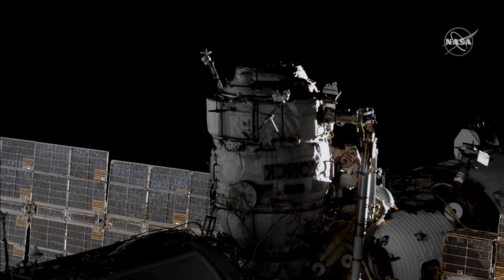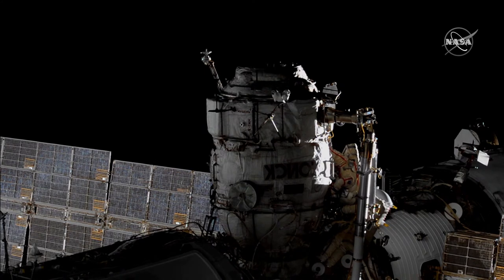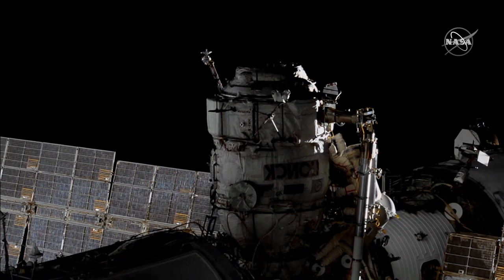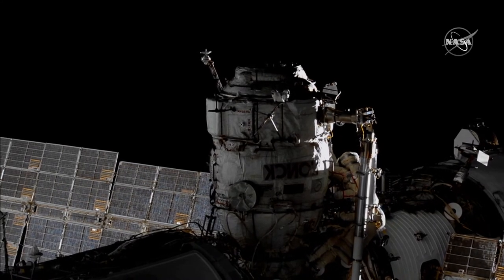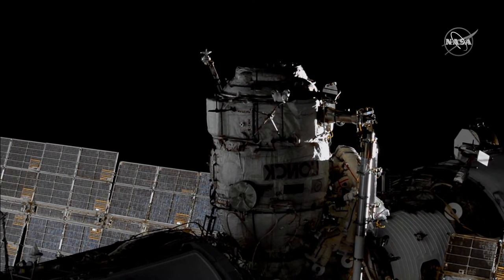It's easier for me to ask Piotr to activate it. Okay, the sealed container hooks are secured. Now you may release the handrail on which it was secured before. I do not see any buttons here. Let's go this way. No, the other way.